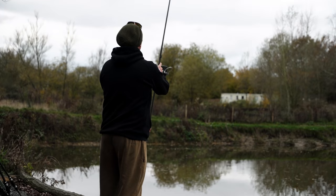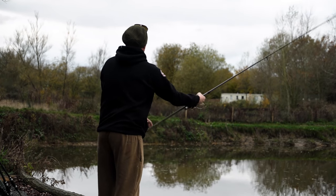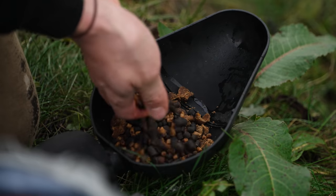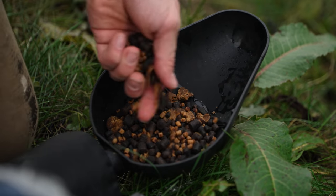So all I've done is I've cast a bare lead straight up to the margin, gone down there with a storm pole and just popped that in ready to go, and then I've just shipped a little bit of bait out. I've only gone with a handful of broken 12 mil bug and a little bit of crayfish maxi mix and a little bit of bug liquid as well. Just a small trap, see if I can nick a bite on it first.